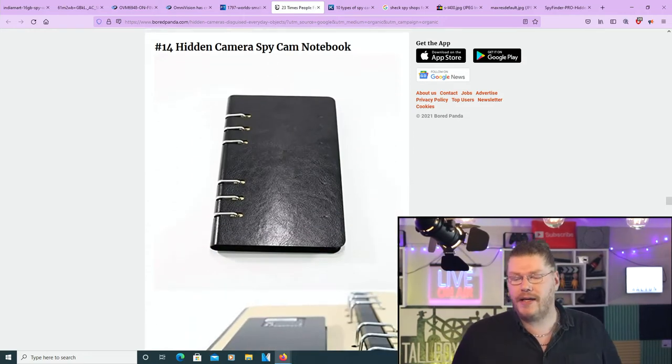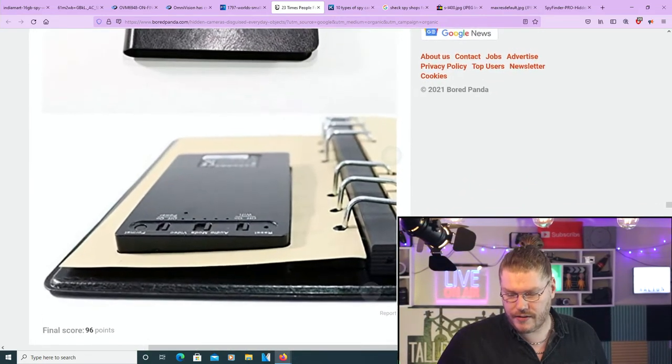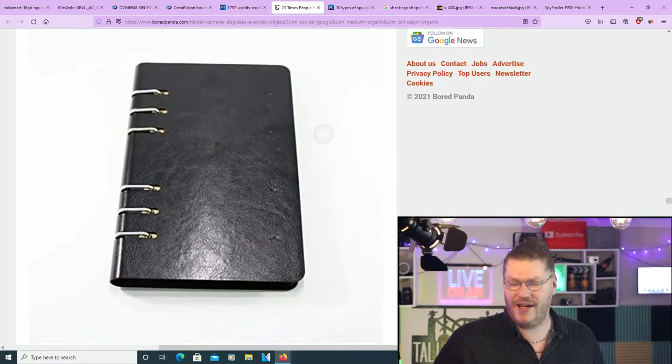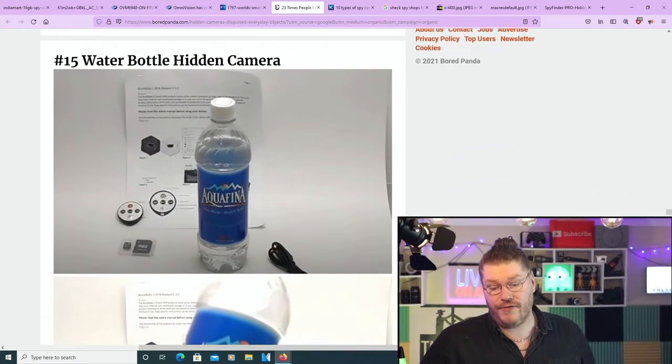A hidden spy camera notebook. That's interesting. So you open up the thing and there's the internal goods, right? But where's the actual camera? Where's the camera? I can't even tell. That's damn good, hey? That's really good. I've seen these before online.